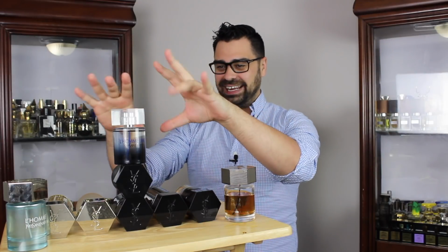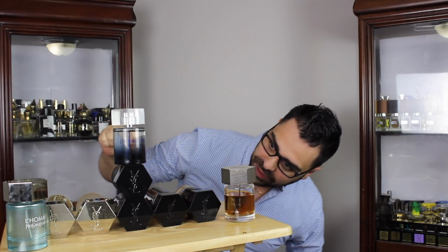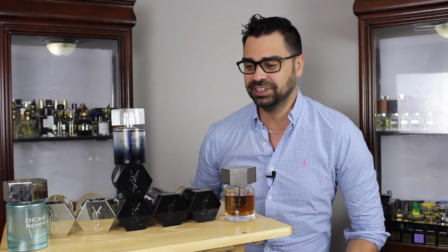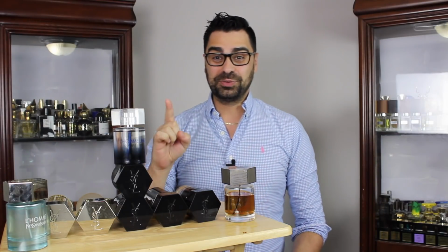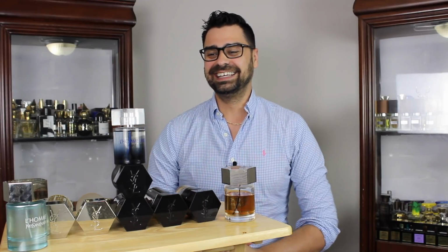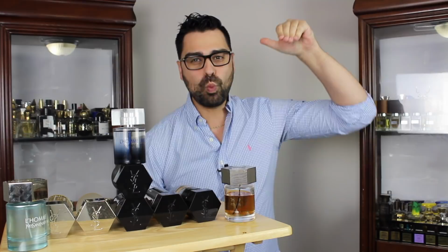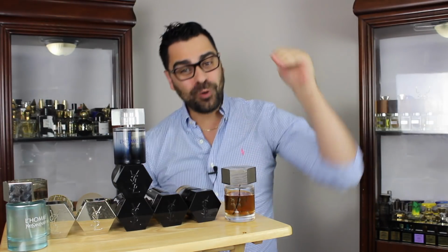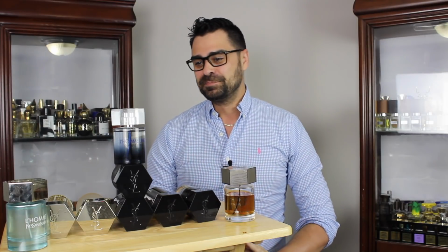L'Homme Libre, this fragrance right here, balancing off this La Nuit de l'Homme frozen cologne, which is balancing on the Le Parfum de la Nuit de l'Homme. Careful, don't break before the review. It is dubbed or tagged by many reviewers as the worst. The worst. Those are strong words. The worst YSL flanker by many.